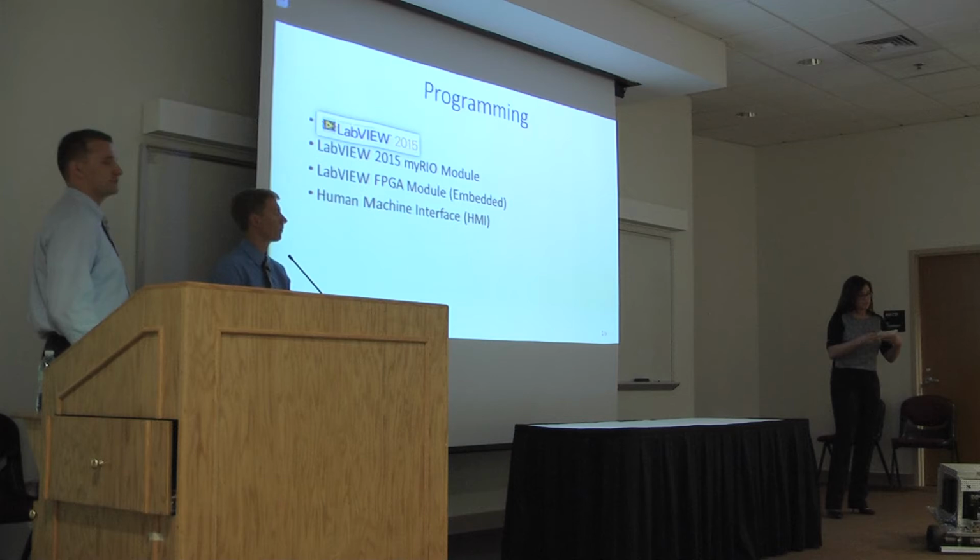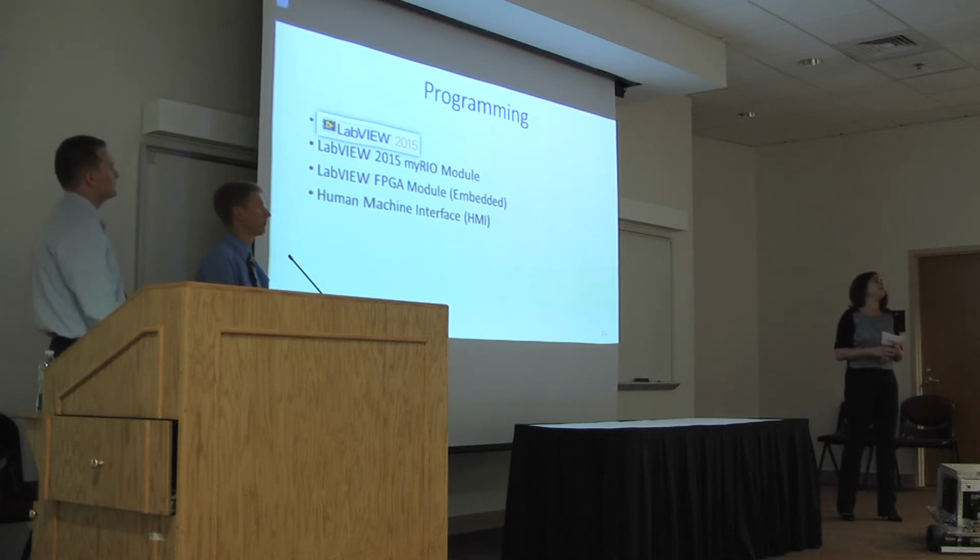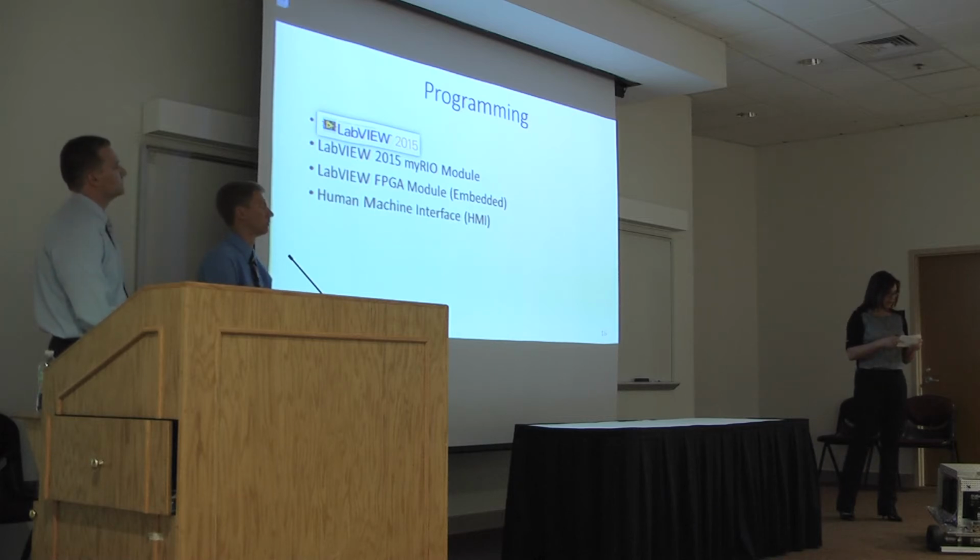So Nidec uses LabVIEW for lab testing of their products. So to keep the AGV uniform with what the company uses, we decided to also use LabVIEW for programming. LabVIEW has a module created just for the MyRio, as well as FPGA, which stands for Field Programmable Gate Array, and that was utilized for our programming.